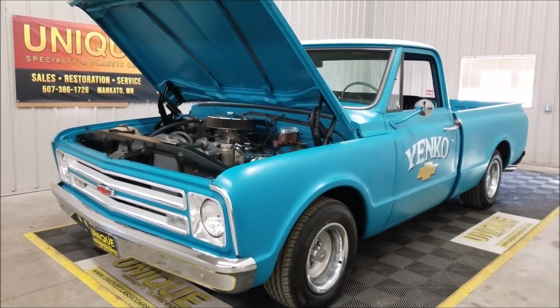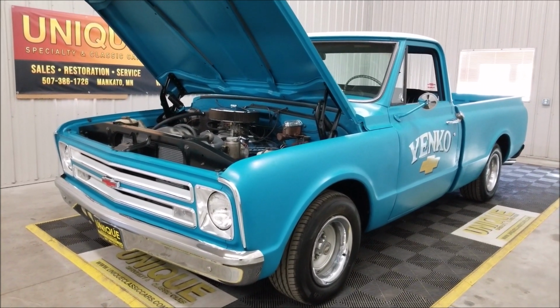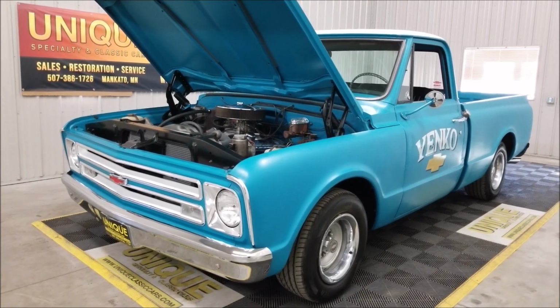1967 C10 short box. A little tribute to a Yenko shop truck. Give us a call.